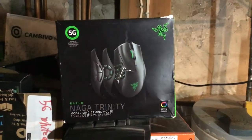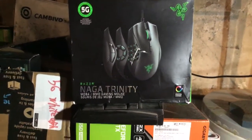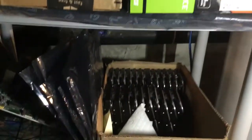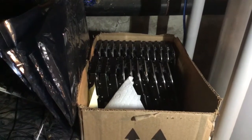There we go. Yes, a Naga Trinity mouse. Gaming mouse. Gonna start selling my systems with mice. And then down here I bought all these 500 gig hard drives. I got them at a really good price.